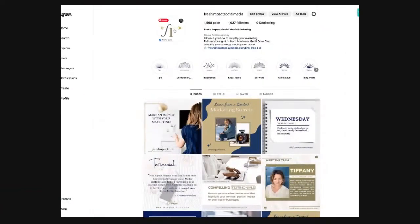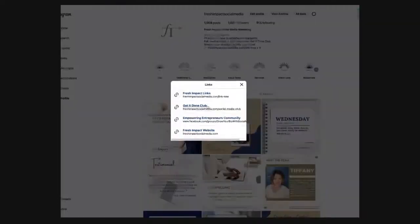Okay. So for my bio, I changed it to, I'll teach you how to simplify your marketing. So then people will know exactly what I'm talking about. So smart, so simple. Right. And then I changed it to full service management or learn how in our Get It Done Club. So I'm promoting both of our services that we offer. Okay. And then I just said, simplify your strategy, amplify your brand. And then when you click on the links, see how I have 4 different links here. I have my main Linktree because I've got lots of different stuff, my Get It Done Club, then my Facebook group, and then my website. So that's how people can use that.